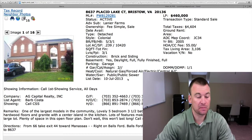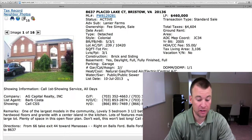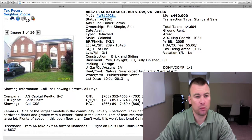The taxable living space in the above 2 levels is 3,106. So I'm assuming, based upon another property that's sold that was similar square footage off of Dalton's Grove Way, it could be another 1,000 square foot finished in the basement, which would pull it to about 4,200 square feet. So it's a decent sized house, listed at $460,000.